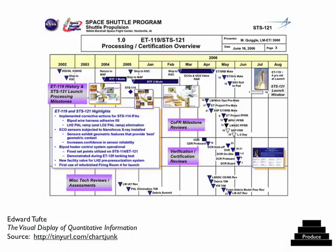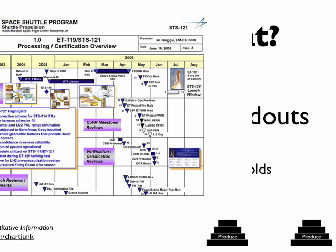Avoid chart junk. Edward Tufte coined the term in his 1983 book, The Visual Display of Quantitative Information. Chart junk refers to all visual elements in charts and graphs that are not necessary to comprehend the information represented on the graph, or that distract the viewer from this information.